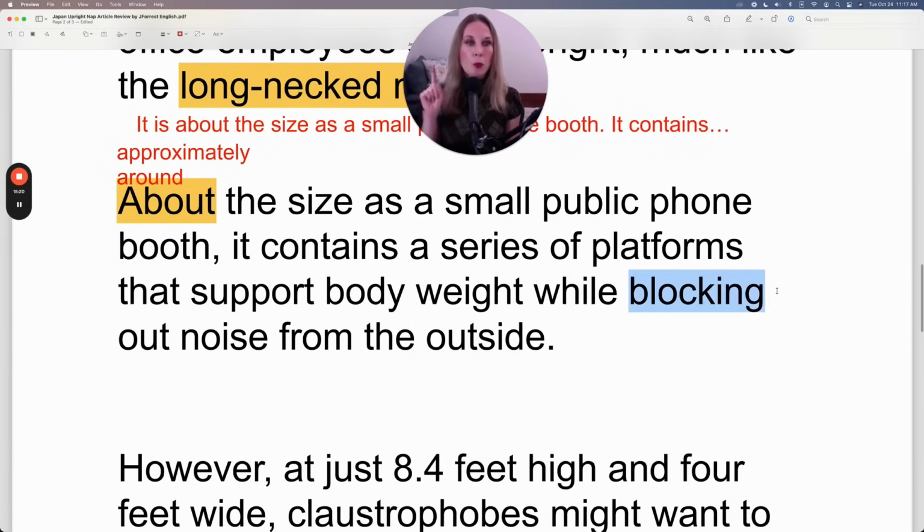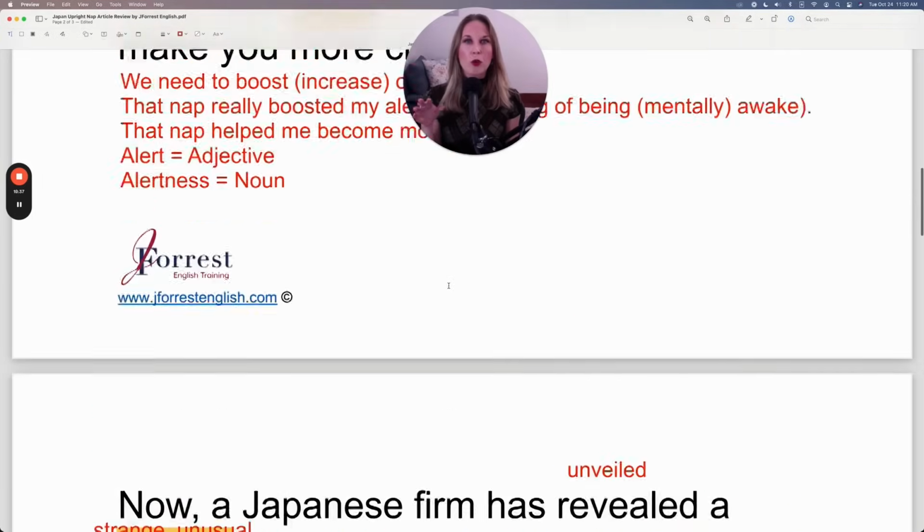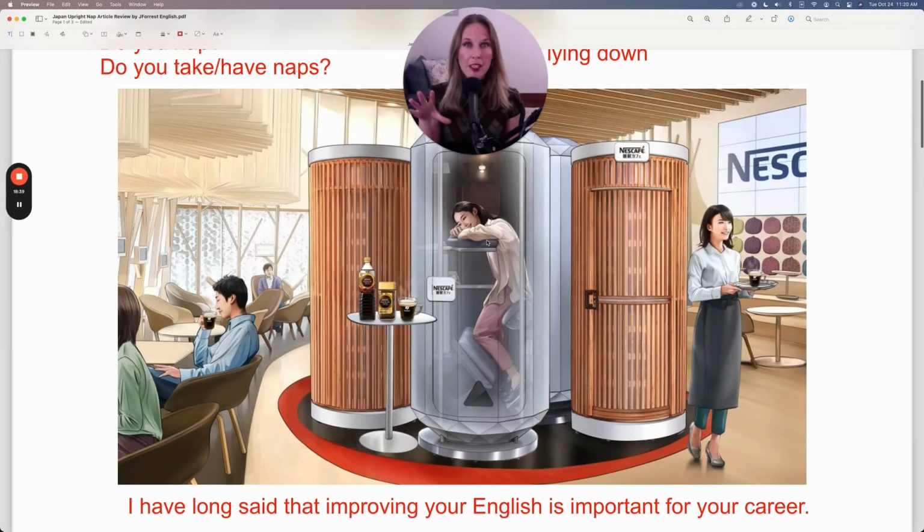Okay, if you block something out, you're blocking out noise. It means you're preventing it from entering. We specifically use the phrasal verb to block out with light and noise. So in this case, it's noise. So if you're in this public place, you don't have to worry about wearing earplugs because the pod itself is soundproof. It blocks out the noise.